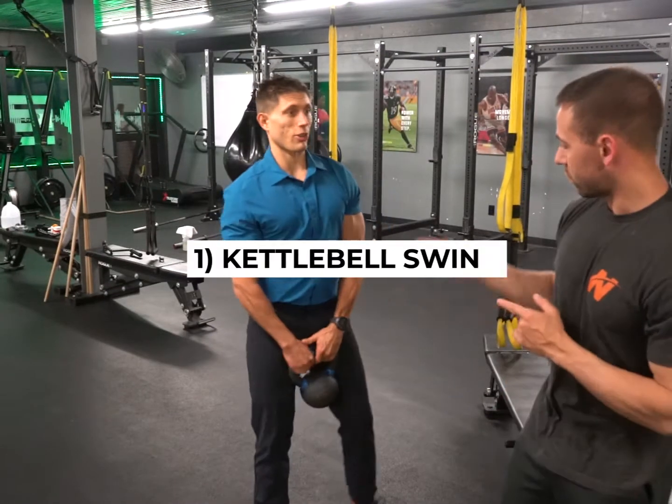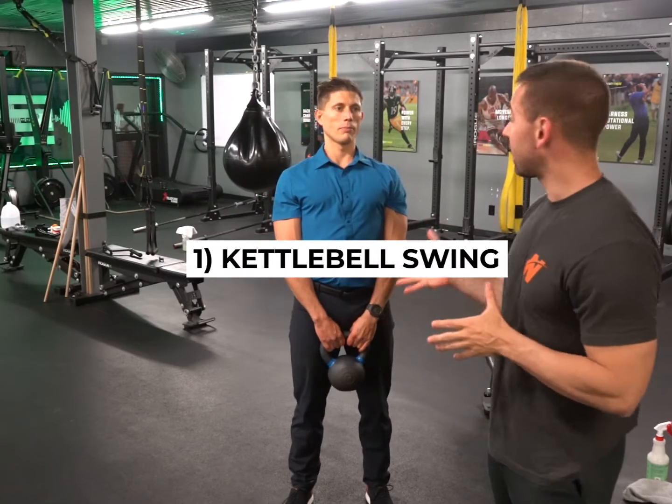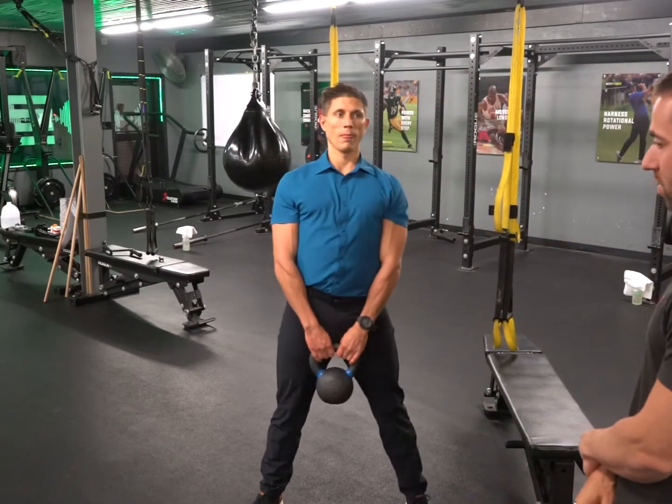So we're gonna start with kettlebell swings. Okay, so the biggest mistake that I see with people doing kettlebell swings is treating it like a squat. The kettlebell swing is not a squat. Dr. Ryan, you wanna go through a squat kind of with that and show us what we don't wanna do?